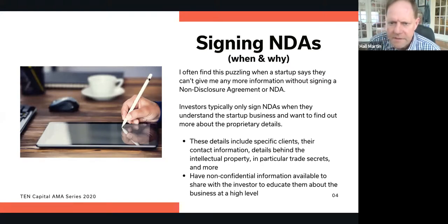So next question is what is around signing NDAs. When we go into diligence, that's the time to start thinking about signing what are called non-disclosure agreements. That means you're going to keep all of this information confidential.